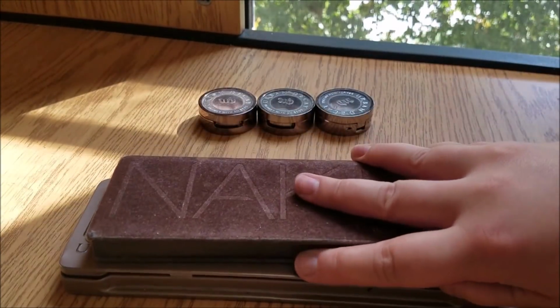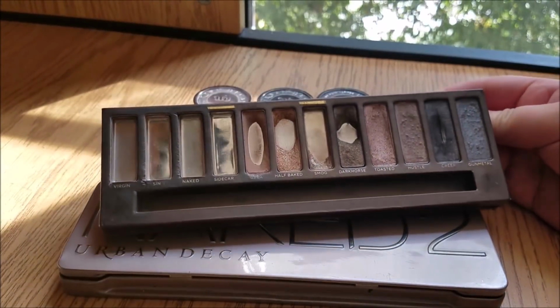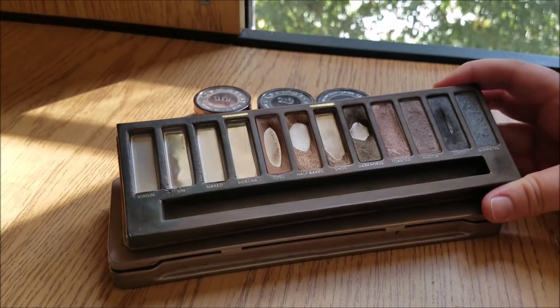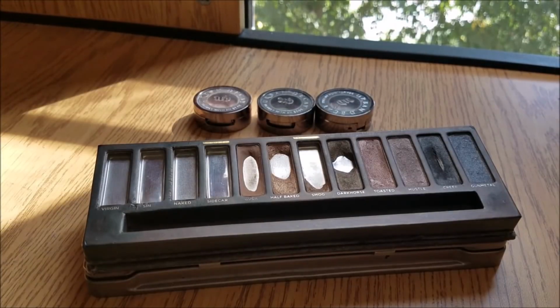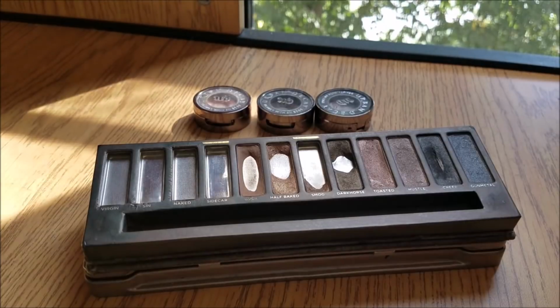So the first thing I have is my Naked palette. This was actually discontinued recently by Urban Decay. I said on Instagram if people wanted me to talk about whether or not you should get it on sale, I could do that, but I don't know if people are still interested because it's been a little while. I feel like at this point, if you were interested, you would have bought it. But if you're still interested in a video like that, I can film it and let you know what I think because I have a lot of thoughts on it.